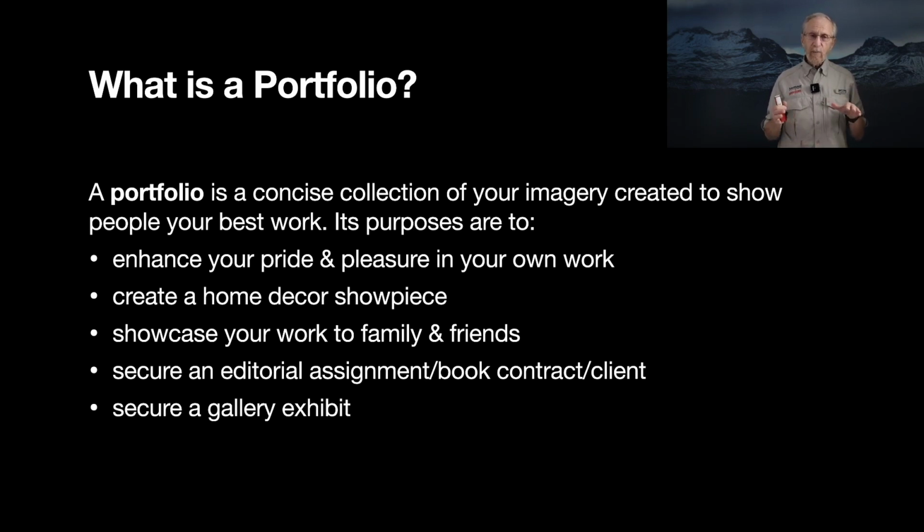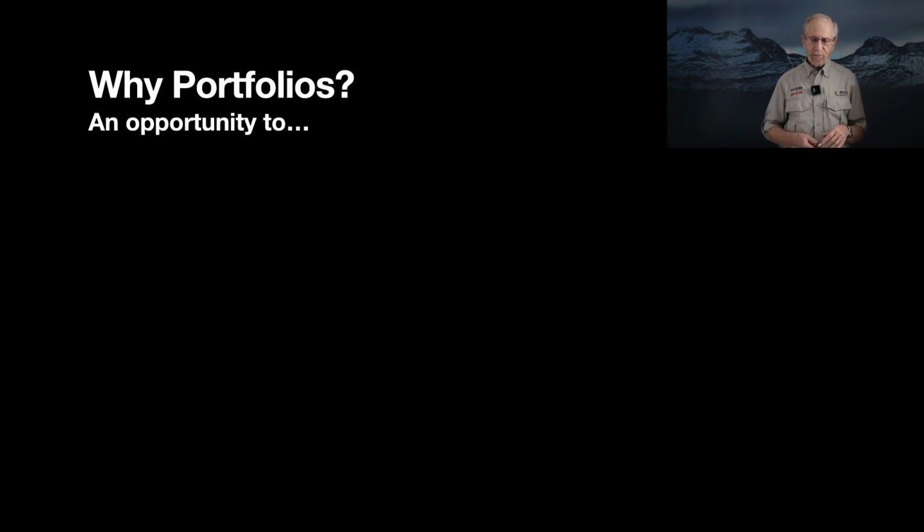Another great thing about a portfolio, and really a major thrust, if you will, is if you are interested in having a gallery exhibition, whether you're part of an existing exhibition or a solo, really a portfolio is absolutely critical to that, to securing that.